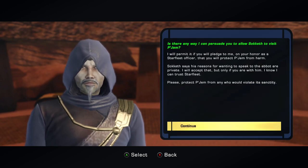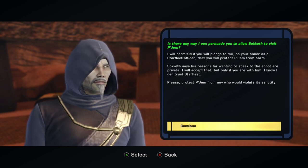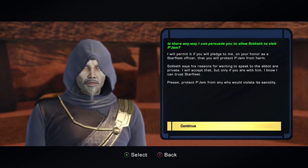I will permit it if you will pledge to me, on your honor as a Starfleet officer, that you will protect Pajem from harm. Sokath says his reasons for wanting to speak to the Abbot are private. I will accept that, but only if you are with him. I know I can trust Starfleet. Please, protect Pajem from any who would violate its sanctity.